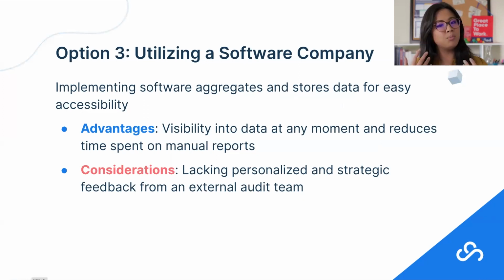So of course, one of the advantages is you have visibility into data at any moment, and it reduces the time spent on manual reporting. So rather than having to dedicate a person to pull and clean and store these reports, you have the ability to do that at the click of a button.